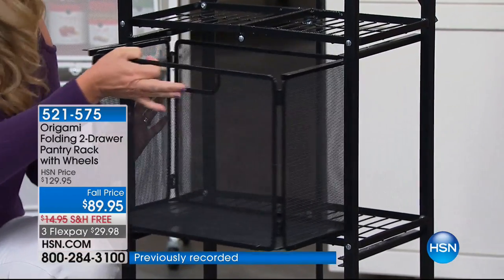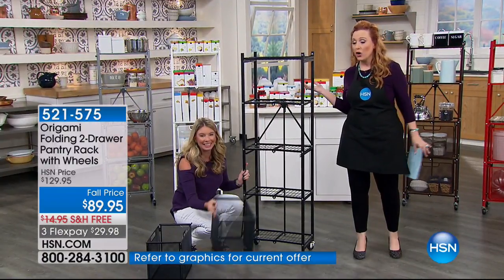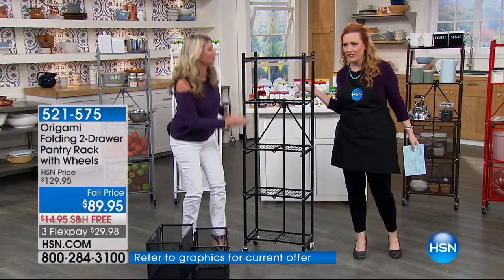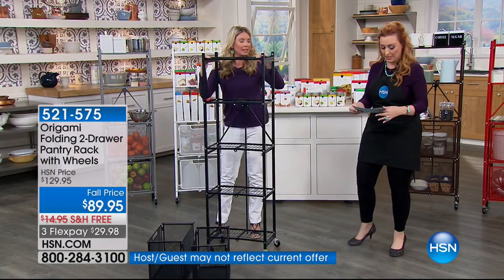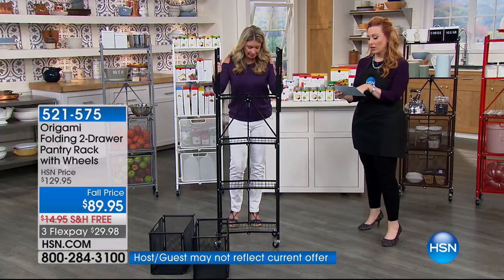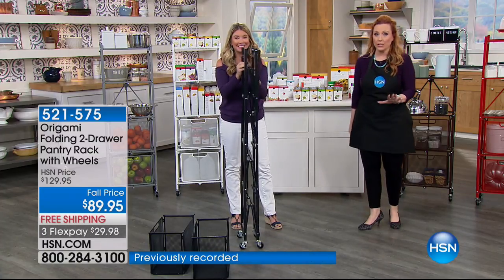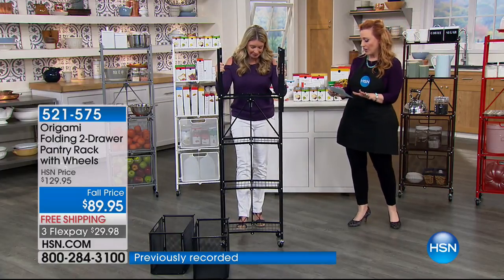I've never seen this, this is brand new. Yeah. I haven't ever presented it before, but we're doing a fall price. It's going to be $129.95, and for some reason, a new item is already on sale for $89.95. This says on my card that it's the only airing of the day. Yeah, no, this is the only time. Yeah, absolutely. Okay, so this is the only time it's going to be on air.